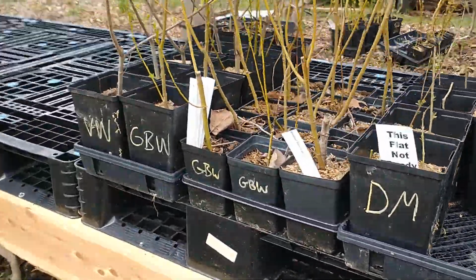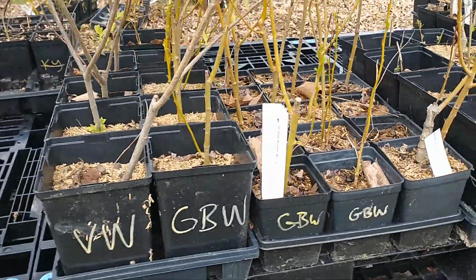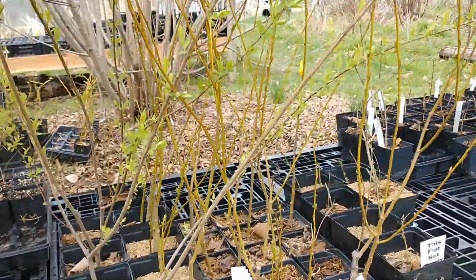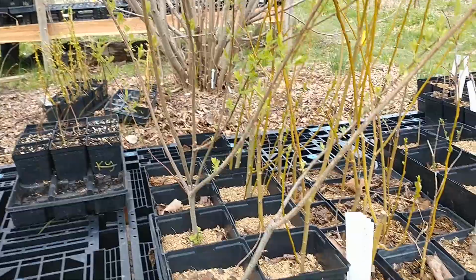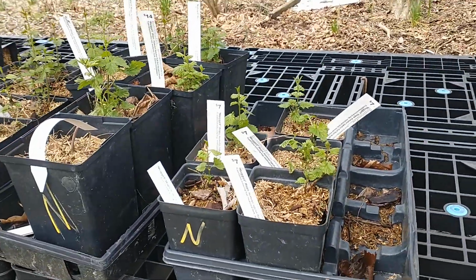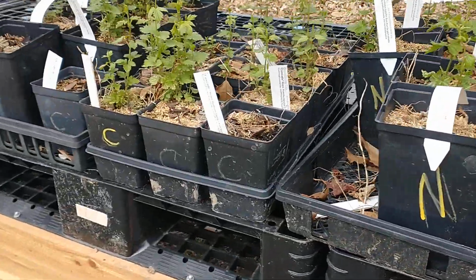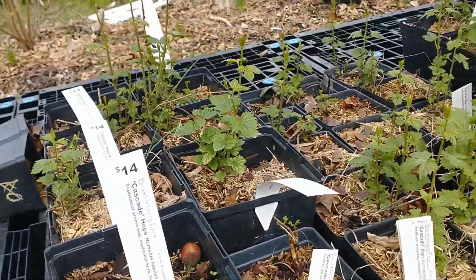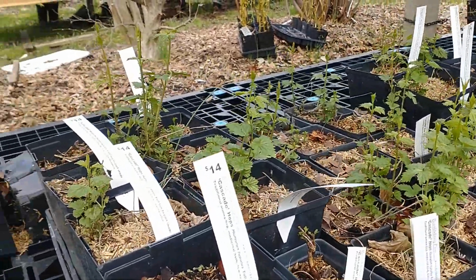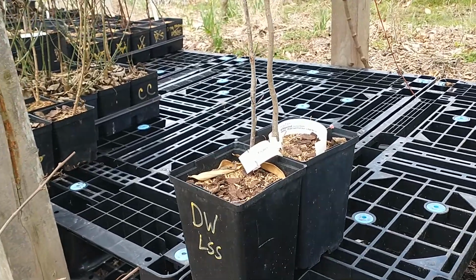Here are our willow trees. We've got a lot of the orange basket willow. The VW is a variegated willow, a really pretty one. You can't see the variegation yet on the new leaves, but that's a nice ornamental that can also be used for basketry. We've got lots of nugget hops, cascade hops, and again, if you want bare root hops, you can ask for us to dig some for you for the next couple weeks at least.